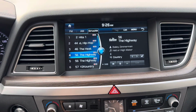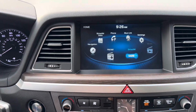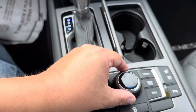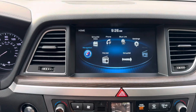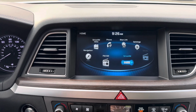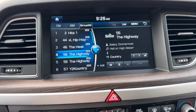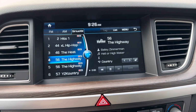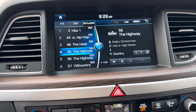You've got normal infotainment. This does not have Apple CarPlay or Android Auto. This is touchscreen. You've also got controls here. As you can see, as I turn this, you can change it. Let's just go to Sirius. I'm gonna hit this button here. The Sirius is on in this, so if you come by it, you'll have active Sirius satellite radio. Don't know how long that's going to stay on for, but it is currently active.